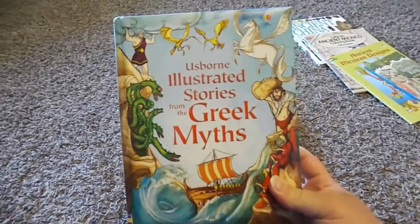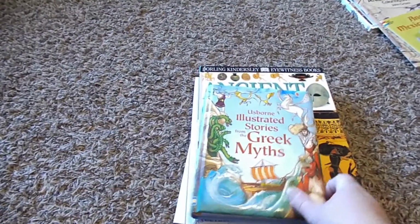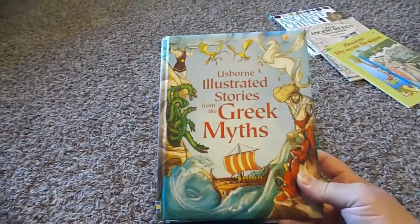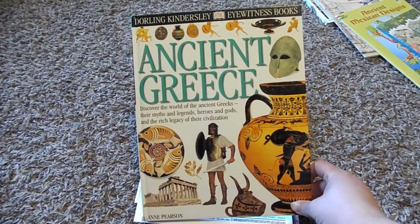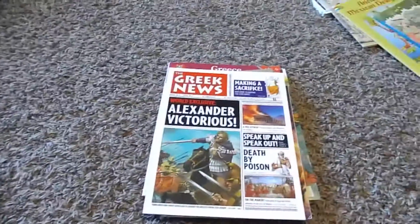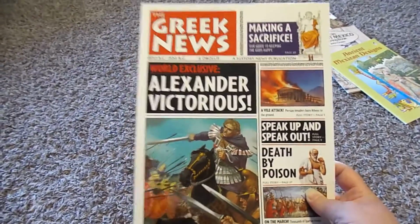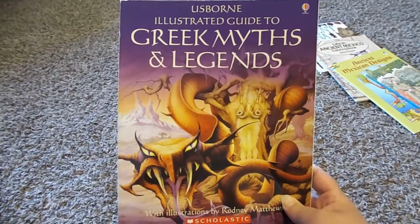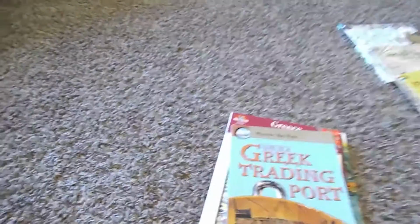I have the Usborne Illustrated Stories from the Greek Myths, and this one has some really beautiful pictures in it. I know both of my kiddos will like this one, and this book we were gifted, so that was great. And I have the DK Ancient Greece Encyclopedia. I have the Greek News, and this is just like the Roman News. I purchased this new from Rainbow Resources. I have the Usborne Illustrated Guide to Myths and Greek Myths and Legends.